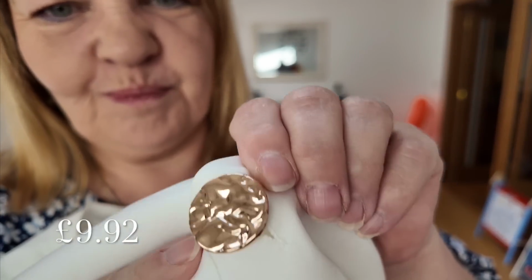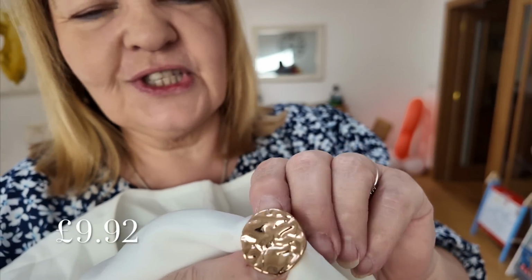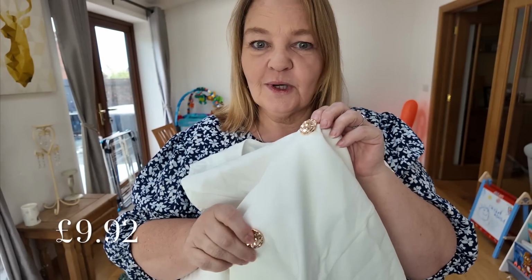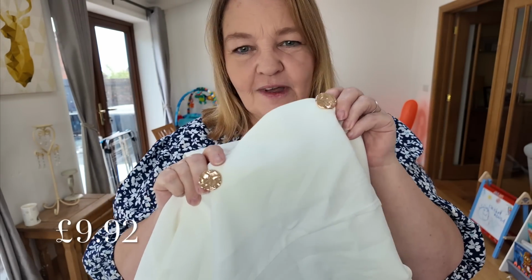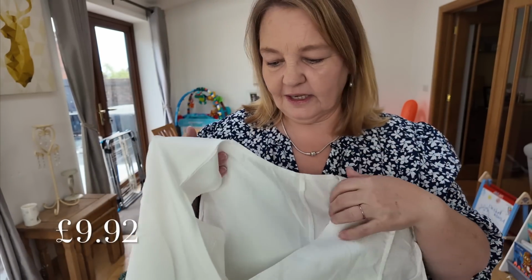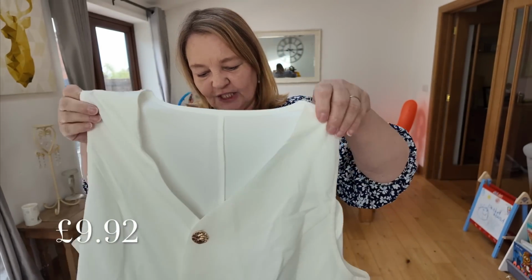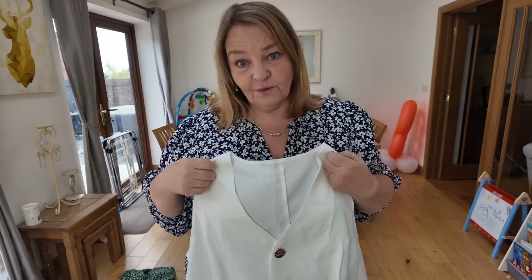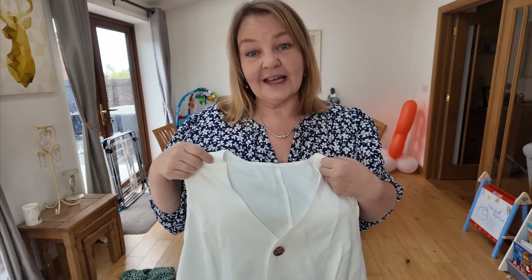It's a nice V. Look at these stupendous buttons there. Certainly big, gold and bold. And have you been watching Love Island? Because I have. And have you noticed the predominance of like big gold earrings that the girls have been wearing? So I'm really excited to try that on. And hopefully I found my waistcoat at last.